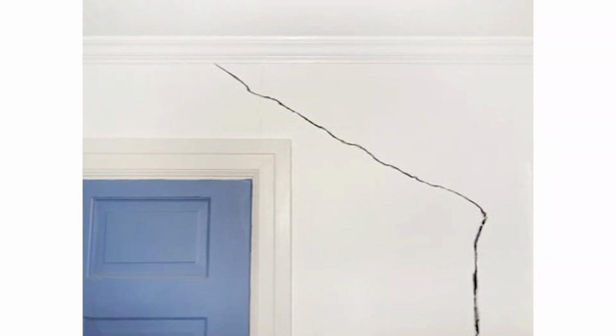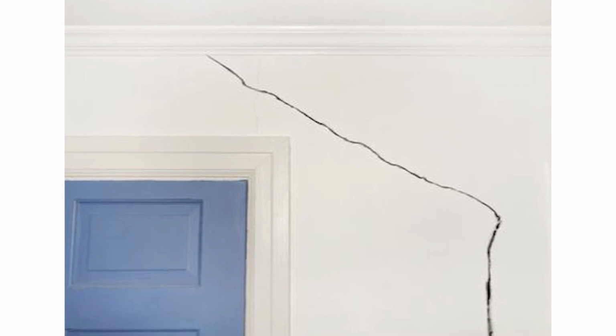So the surveyor will come and visit the property, make sure the boiler's working, check for any cracks or subsidence in the house, any damp. And this becomes especially important if you're buying an older house. And if the surveyor does find something, you can actually use that to negotiate the price down on that property.